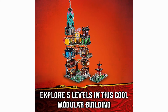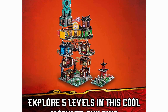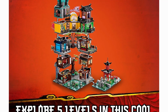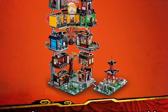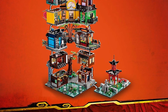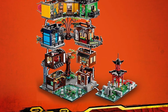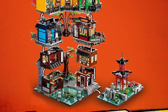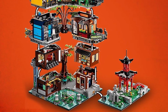Then the next photo that we see here shows us the separate layers of the build as well, and I think that honestly it just looks so great. I love how you can kind of take it apart here and be able to access each of the floors of this build. I think that's a really cool feature. You can once again see the Zane Shrine to the side of it as well, which I think looks really great. It's just a fantastic build. Honestly, it looks amazing. So many great colors as well. It definitely really just pops off of this, and I think it's just very well done overall.